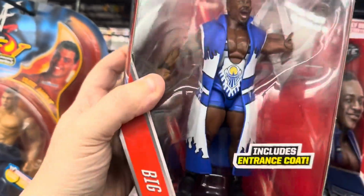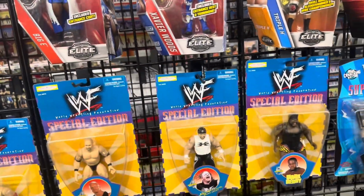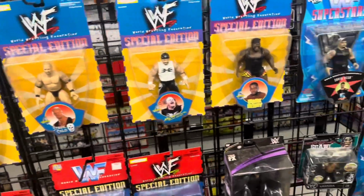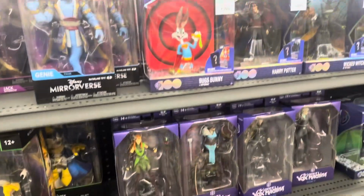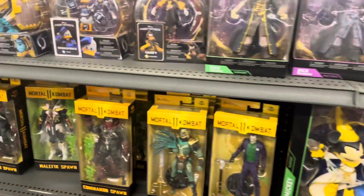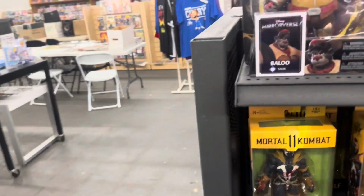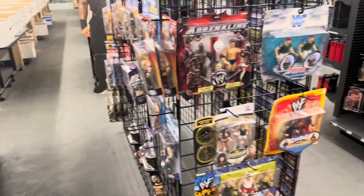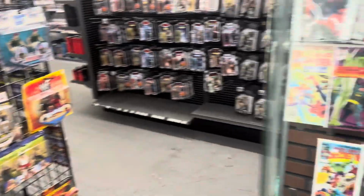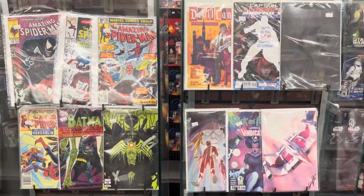I can't wait for them to make a new CM Punk, because they haven't done a CM Punk in over 10 years. And all the older CM Punks look okay, but they don't look great. So I'm really looking forward to a new Mattel Elite CM Punk. I would love an Ultimate Edition CM Punk. AEW did that great Supreme Collection one, which could be the greatest Punk figure ever made.